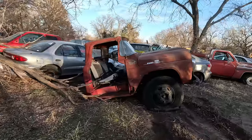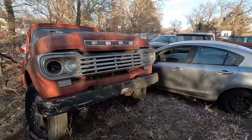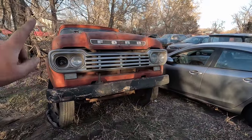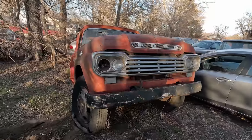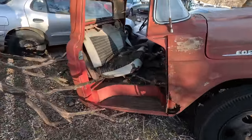And last but not least, we have a Ford. I'm not sure what year this is. Looks like a 58. Yeah, I think this is a 58. It's a custom cab, so it's got the chrome grille in it. It's a little bit beat up, so more than likely that's going to be a wall hanger. It's super rusty. This truck has rusted out really bad.